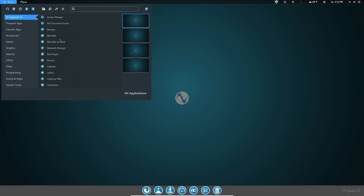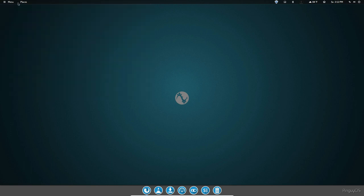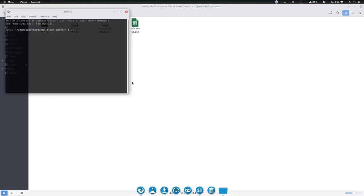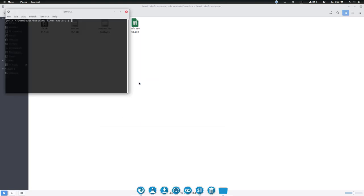Let's use all applications. So boot repair needs to be checked. Cover thumbnailer. DVDNG, but there is a but. Where is my places? Downloads. For some reason, it's not responding as fast as other systems. What is it again? Fix him. Now, this is wrong. Control C, Control C, come on. See, it's not responding the way I want it or as fast as I want it.